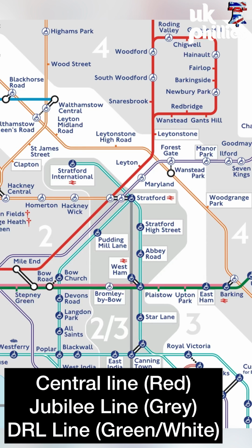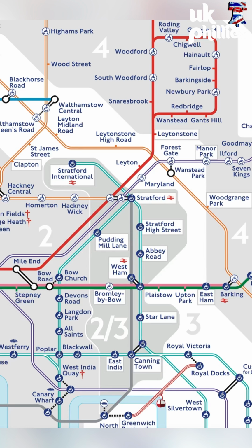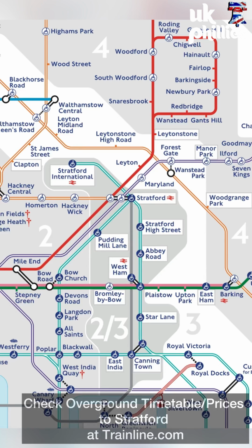The middle line, the purple one, is the Queen Elizabeth line we've just ridden on to get into Stratford. Your red line there is your Central line. The grey one is Jubilee. The green one is the DLR. These are all other Tube lines going direct to Stratford from all over London.